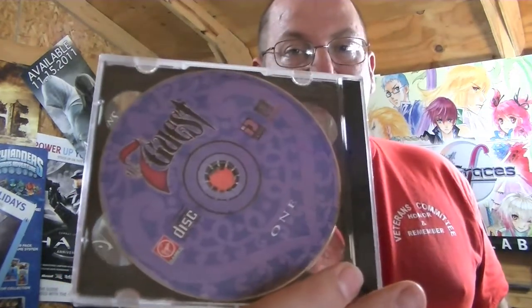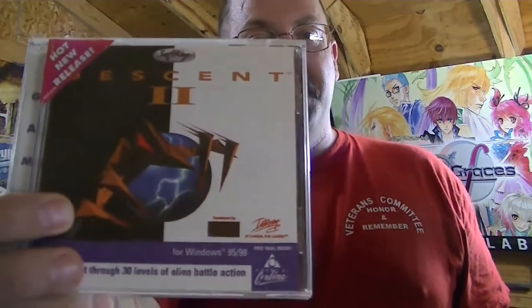But two free games that I did pick up, because free stuff is always cool. I picked up a PC copy of The Seventh Guest. I do also have the book with it, I just don't have the book with me right now. And also a sealed copy of Descent 2. Now, for those of you old PC gamers, the Descent series is one of the ones that was kind of groundbreaking because it was in a full 3D environment. And you could actually roam around in that 3D environment to where when you turned your ship upside down, the whole map was now upside down.